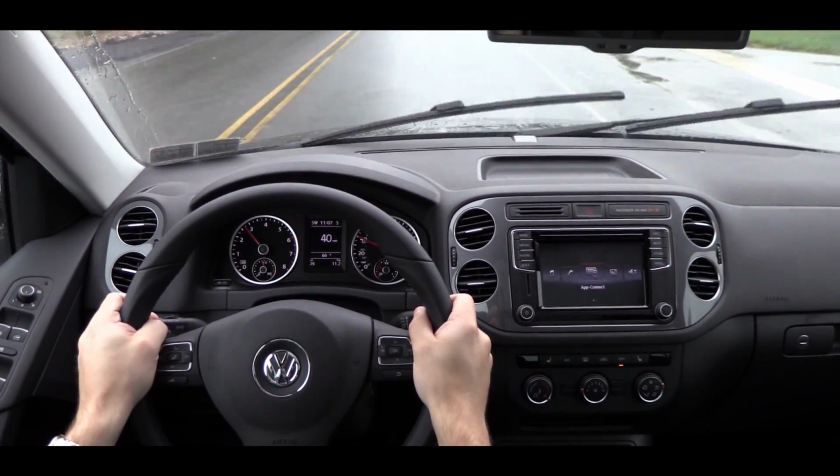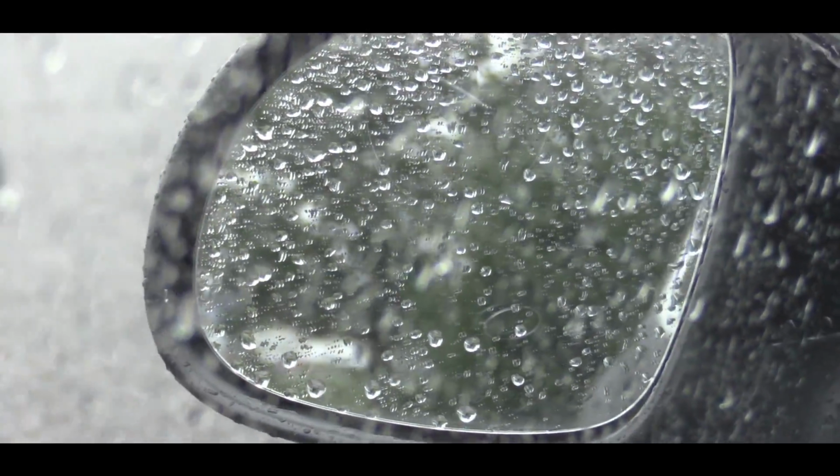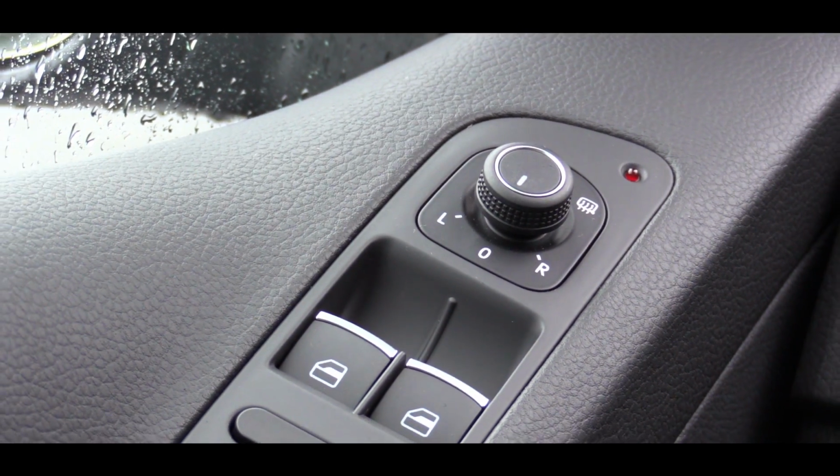And as far as visibility goes, definitely not too bad. This is a smaller SUV, so it's definitely not bad at all. I have a huge rear window back there. I can see perfectly fine out of that. Side mirrors are also good to go. And there are power adjustable side mirrors, of course. That button's going to be located on the door panel here. Definitely easy to use there.